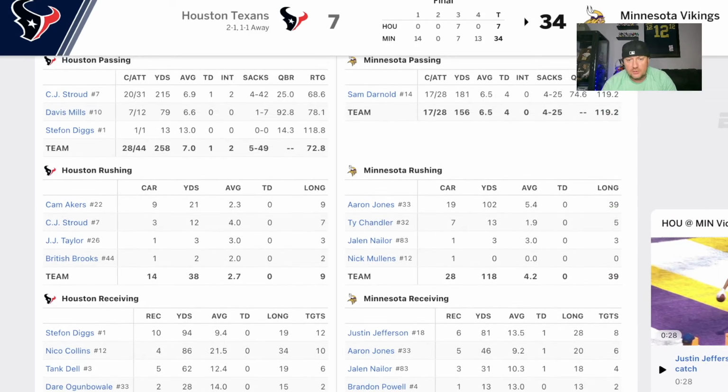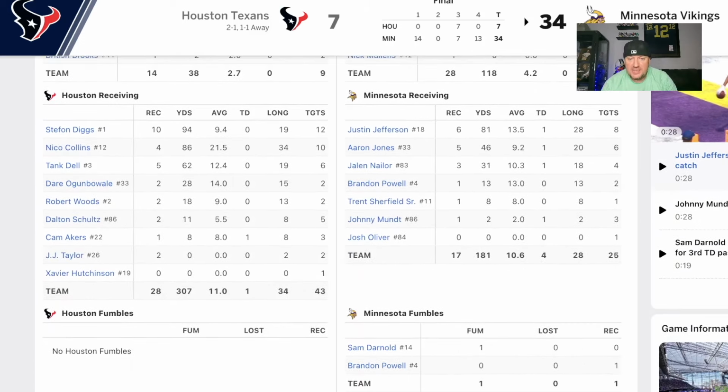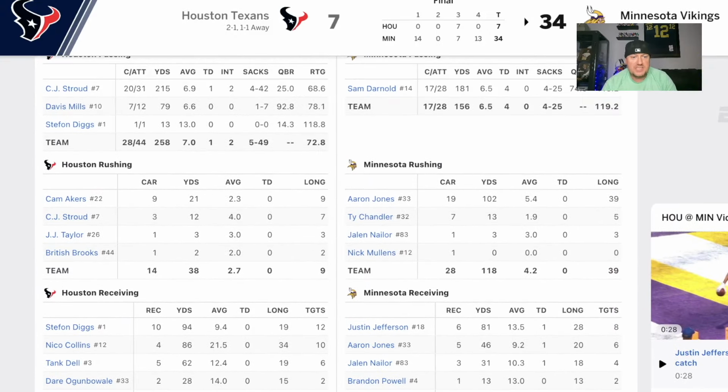And you're looking at Darnold. He had a good day, 17 of 28, 181 yards and 4 touchdowns. Very efficient, getting it done in the air, getting it to stud pass catchers. Justin Jefferson doing well again, as always. And the Vikings took out the Houston Texans. CJ Stroud throwing some questionable interceptions early in this matchup. Like I said earlier, this was the highlight of the early slate.